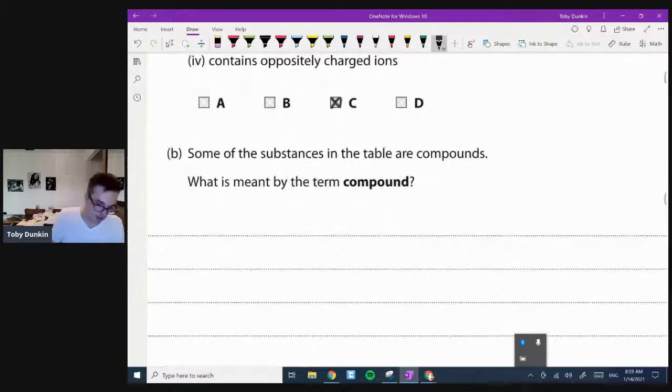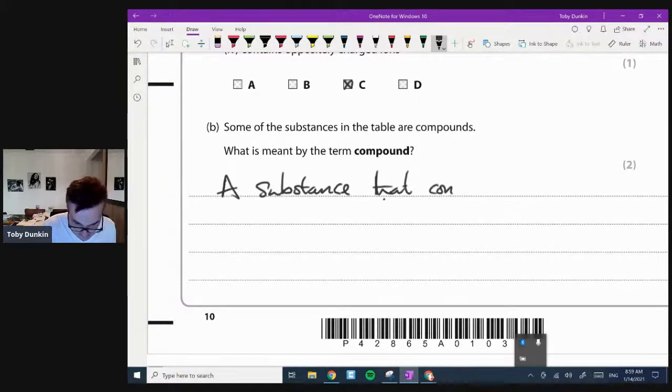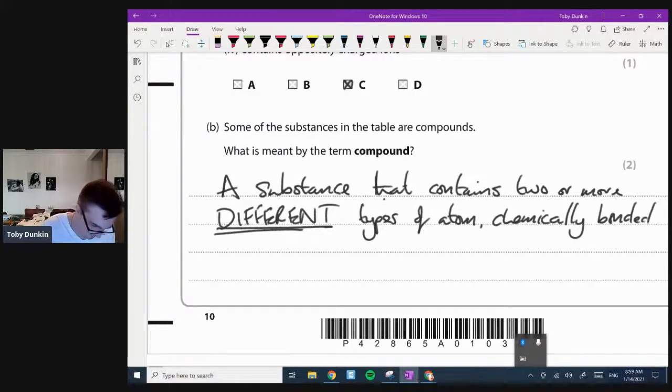Some of the substances in the table are compounds. What is meant by the term compound? A substance that contains two or more different types of atom chemically bonded together. Done. Next.